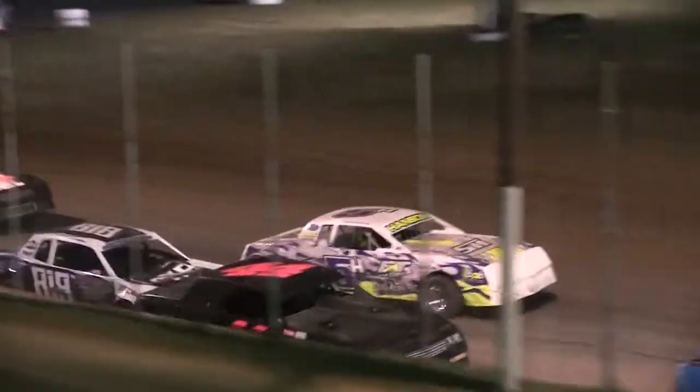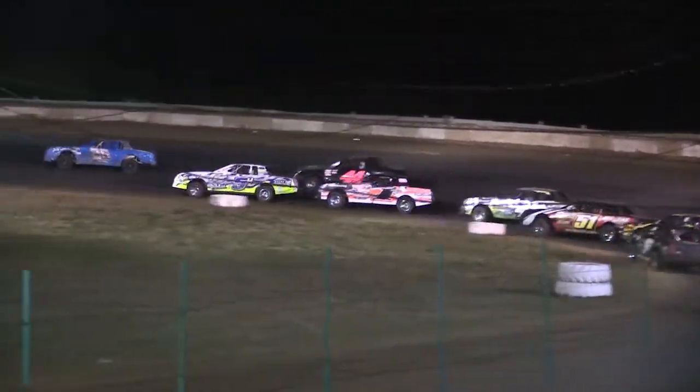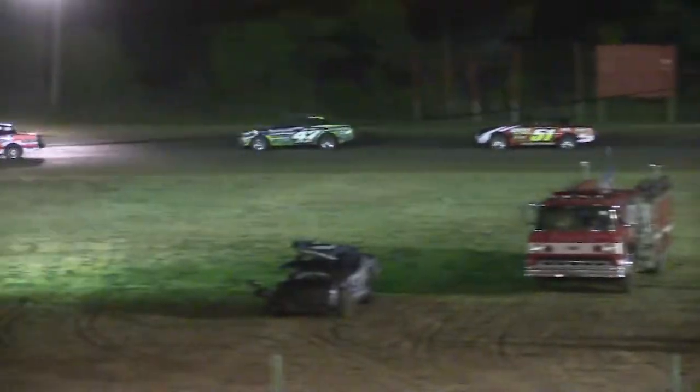Now Simsick going to bang it out with him. Oh, there's a shot. Wow. A lot of beating and banging going on in the factory stock main event. Dennis Bissonette coming up with the short end of that stick. Looks like some serious front end damage on the 818 Bissonette. Slow around the top side.